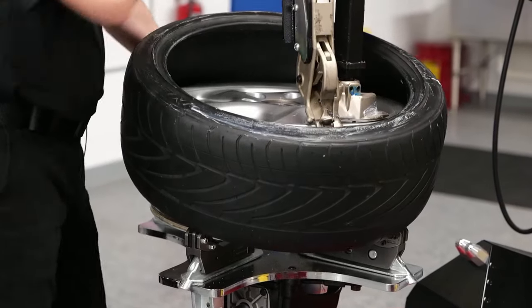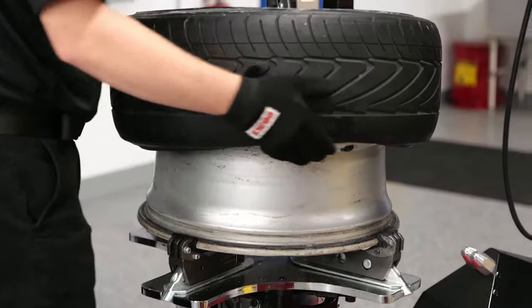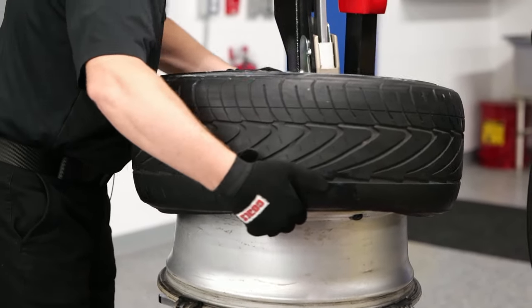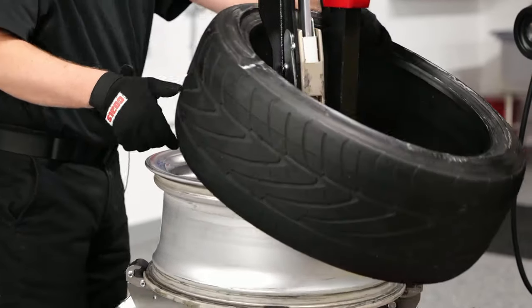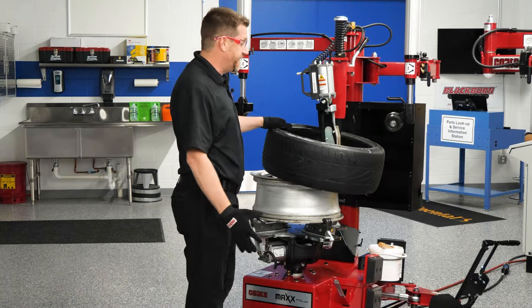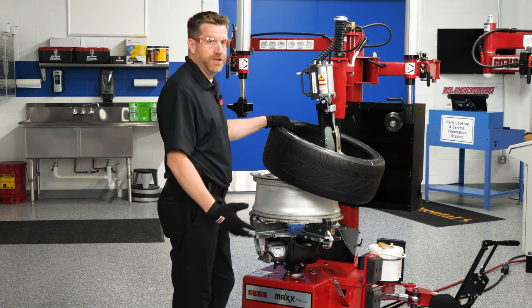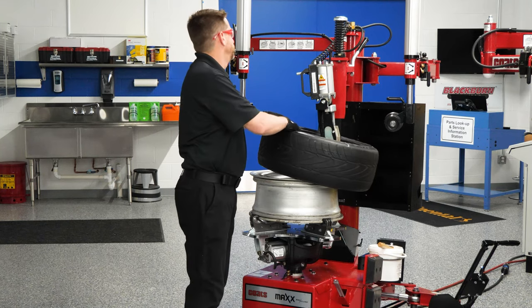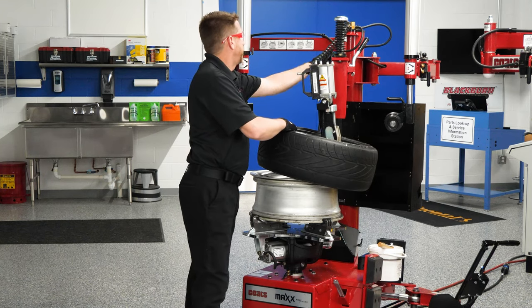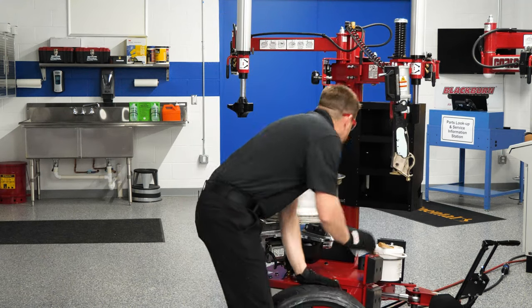And now for our bottom bead, I put the leverless tool head down, simply pick the tire up, and rotate. And that's probably the easiest demount of a 40ZR18 that you're likely to see, and also very, very quick. Now we'll take our tire off here, and we'll go ahead and lube it up.